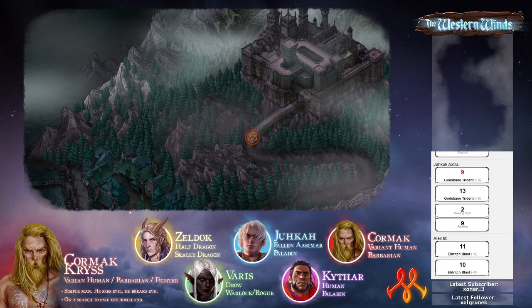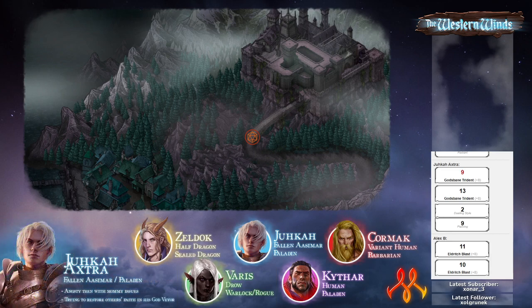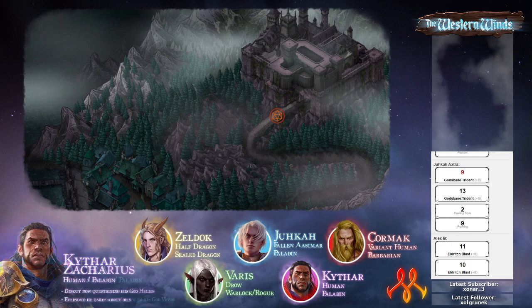I'm going to stay at the beginning of the bridge until they get across. Who's going across? I'll go across. I'll cross too. All right, you guys head across, and I'll stick with Zeldok in case anything happens. So go ahead, the tanks are running away. Yeah, Zeldok. Varys, you go ahead. Okay.